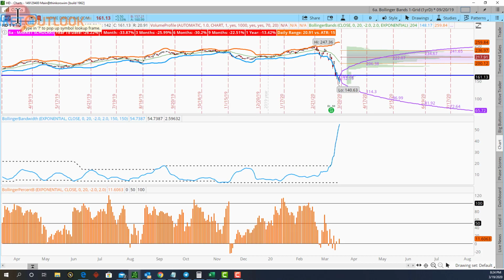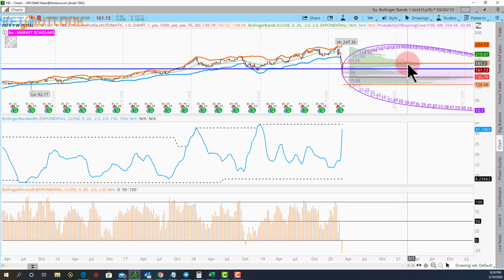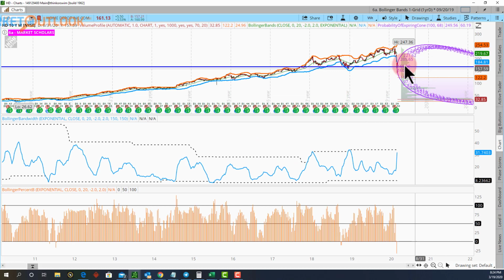If you take a look, we're below the value area on the 1-year chart. If you look at the 5-year chart, you can see where we're at here. We've got some really strong resistance above us now with that volume area. You've got some very strong support below you at 135, and this is what it looks like on the 10-year chart. Again, strong.